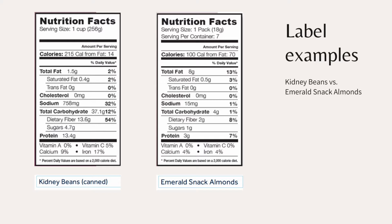We are going to be breaking the labels down into smaller sections to help understand what is on the label to help make healthier choices. Let's start by looking at two different labels here. One is for canned beans and the other is for almonds. We're going to be using these labels as our examples. Before we get started, what are some of your first initial thoughts on the nutritional values of these products?